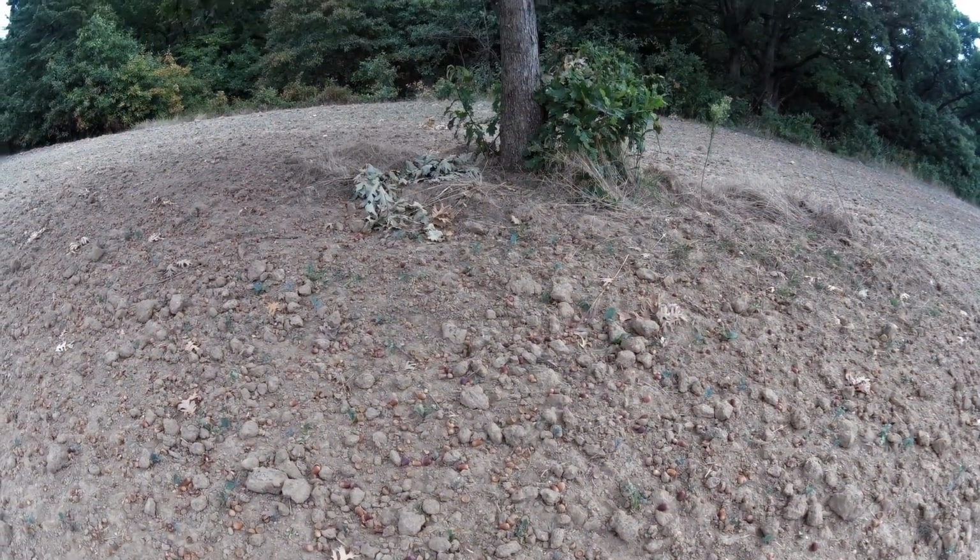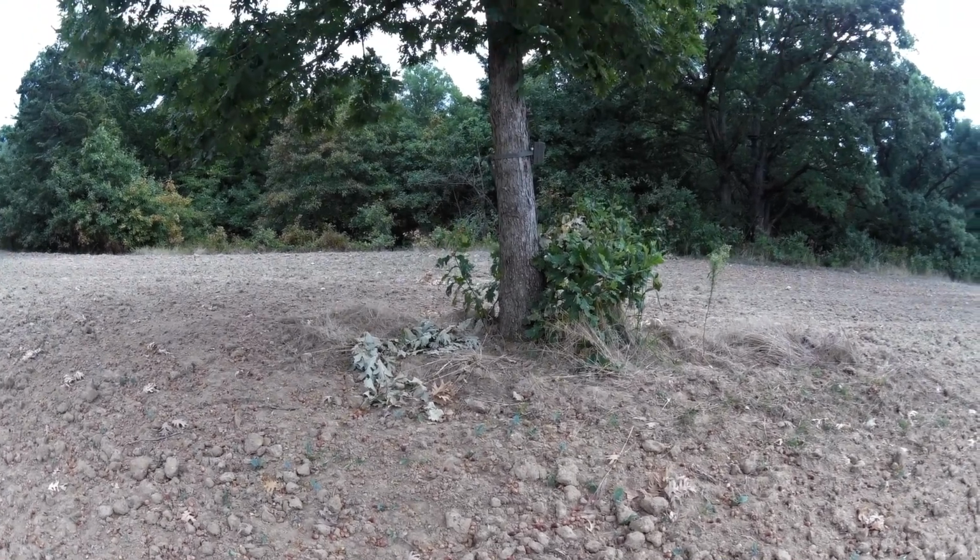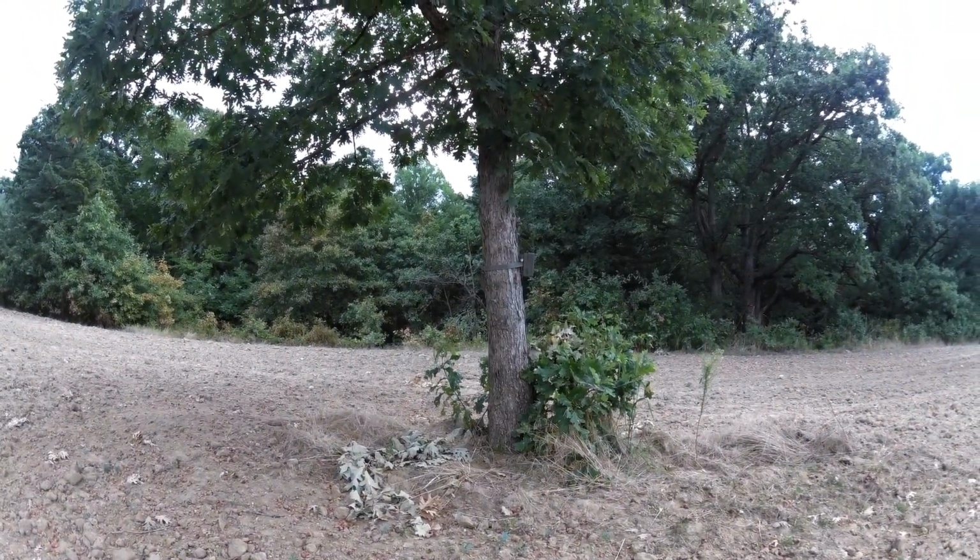Even though it's a winter crop field, there's acorns all over it. The deer are in these acorns, eating them. Hopefully, we had some thunder showers blow through about an hour ago. Hopefully that has them up and moving a little bit earlier tonight.